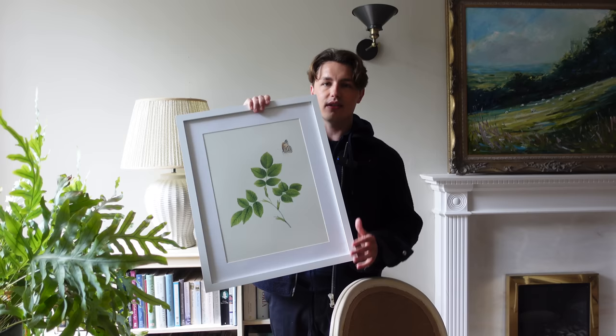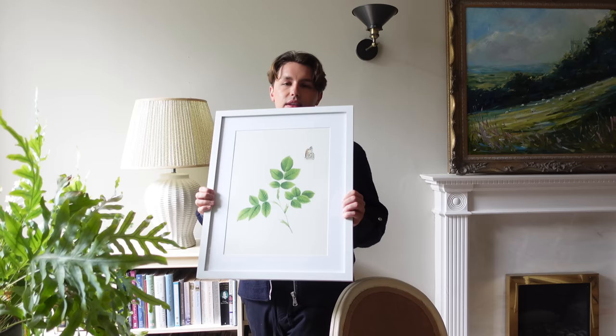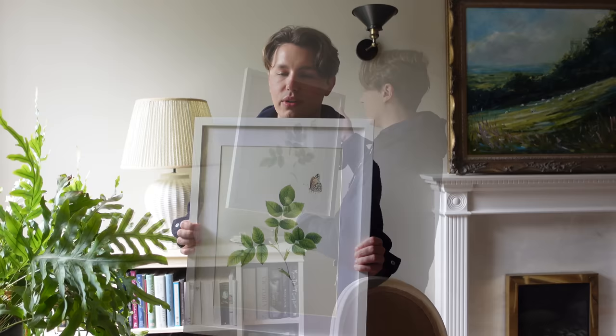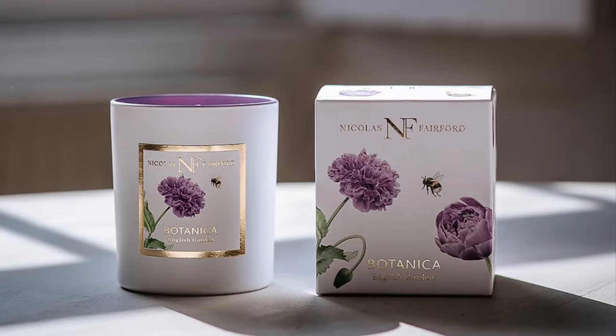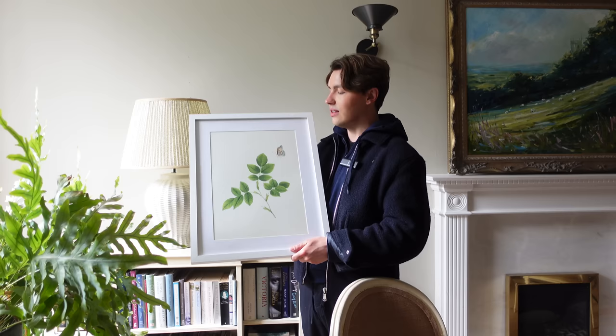And this is actually quite cool because it's a botanical print that was designed by me in collaboration with an artist called Israel de Alcantara. And this is artwork that is depicted on my Botanica candle. I thought it'd be really cool to, as the artwork on the candle is so gorgeous, be able to enjoy it in a bigger scale. So I decided to make print versions of the artwork on the candle. There's this one and another one, which I will show you.